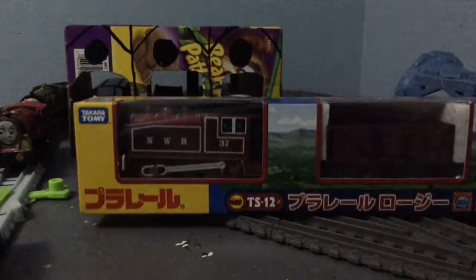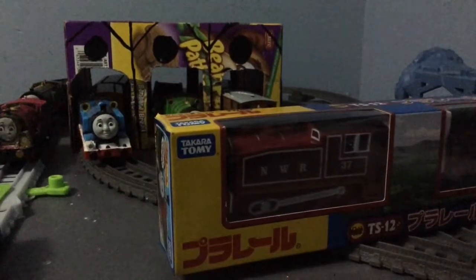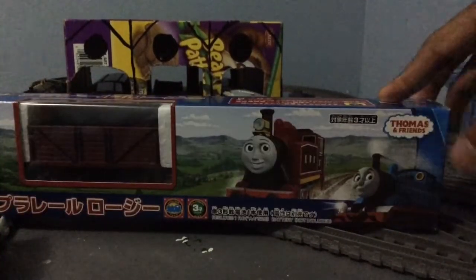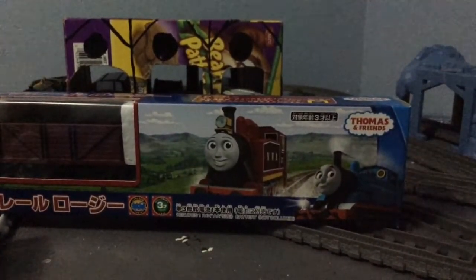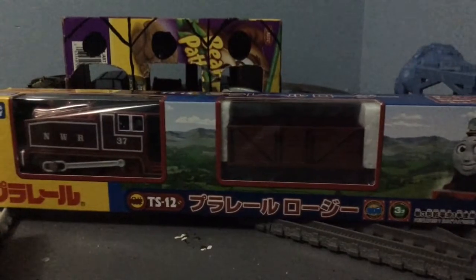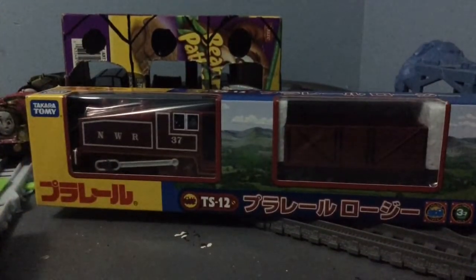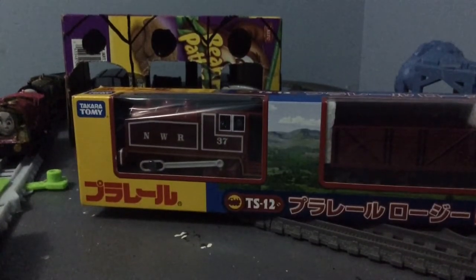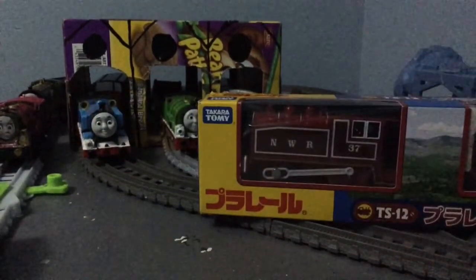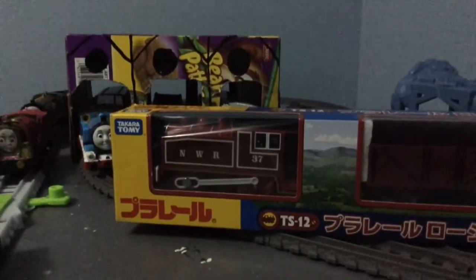That's right, guys. I finally got her. Plarail Red Rosie. Yep, I finally got her. And I'm sure you all may know, but for people who don't know, Plarail is actually making a Plarail motorized Kenji, and it's gonna be replacing this Rosie, like the number TS12. So yeah, but with no more wasting time, let's get into it.